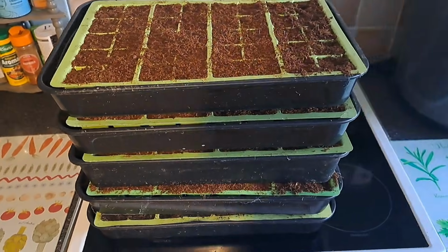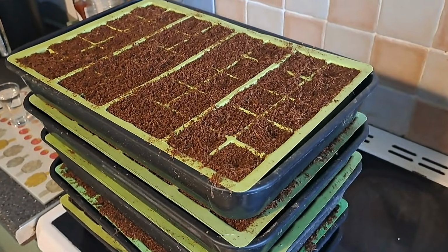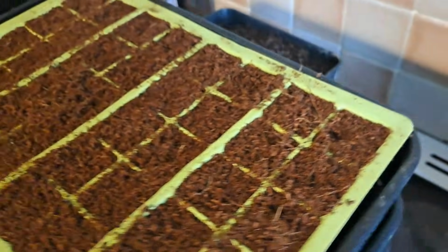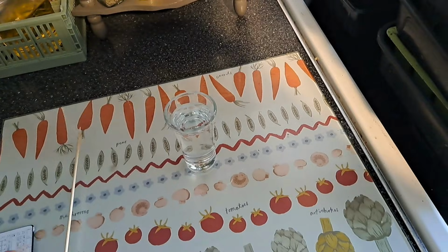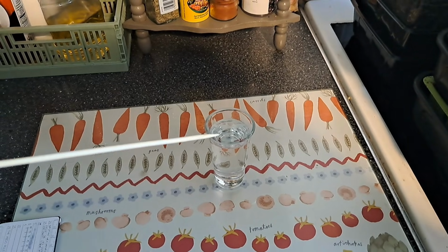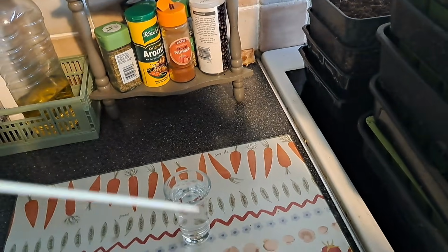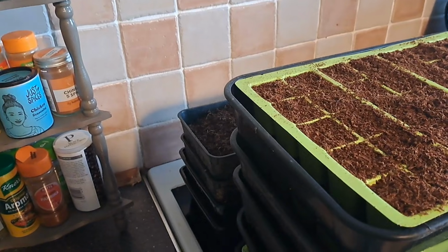So I've got all the gear ready. I've got 5 flats full with seed sowing compost, and then just behind here I've got 4 little trays for some of the other seeds. I've also got a ruler, and then you'll notice I've got this little glass of water and this little stick basically, and the reason why I'm going to be using this is that I can then sow individual seeds into each cell. I'll show you how I'll do that in a moment.